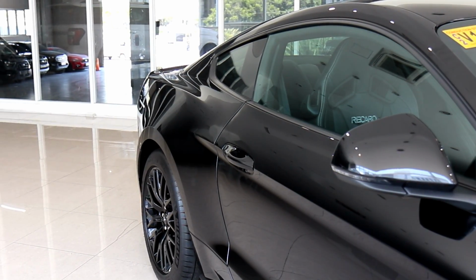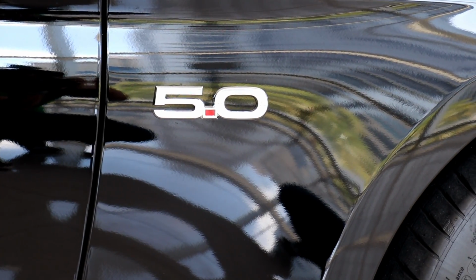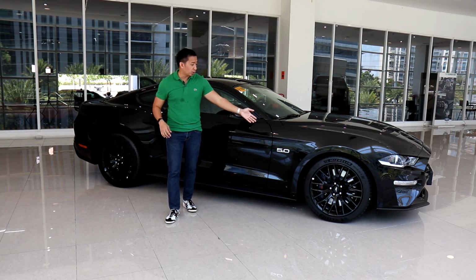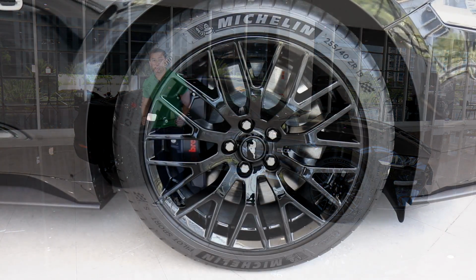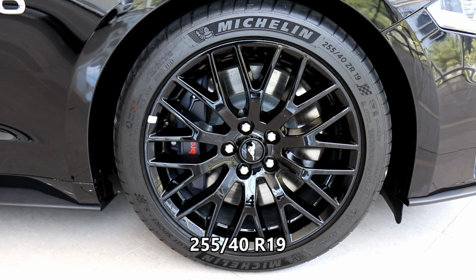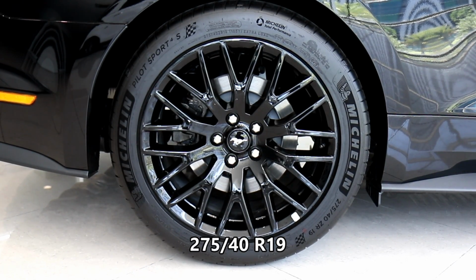The GT Premium also gets these 5.0 badges up on the front fender, meant to intimidate Mustangs with a smaller EcoBoost engine. The GT Premium also gets these 19-inch blacked out wheels with a staggered tire setup. The front gets 255/40 R19s, while the rears get meaty 275/40 R19s.